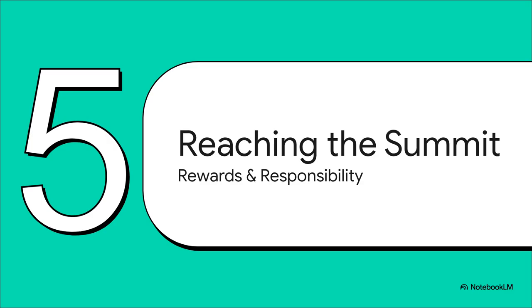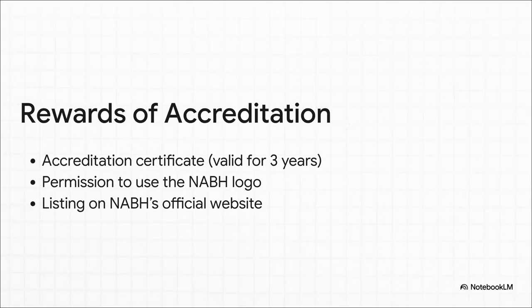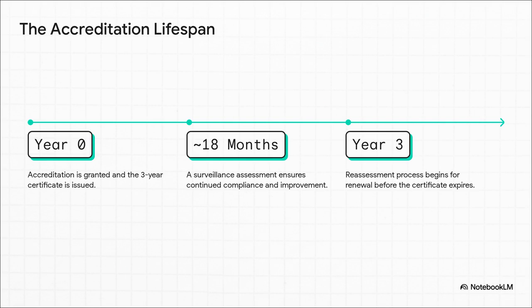But, with great power comes great responsibility. The reward is massive, but so is the ongoing commitment. The treasures you find at the top of this mountain are pretty significant. You get the official certificate, of course. You get to use the NABH logo, which is a really powerful symbol of trust for patients. And you get listed on the official NABH website, which is like a public announcement that you're one of the best.